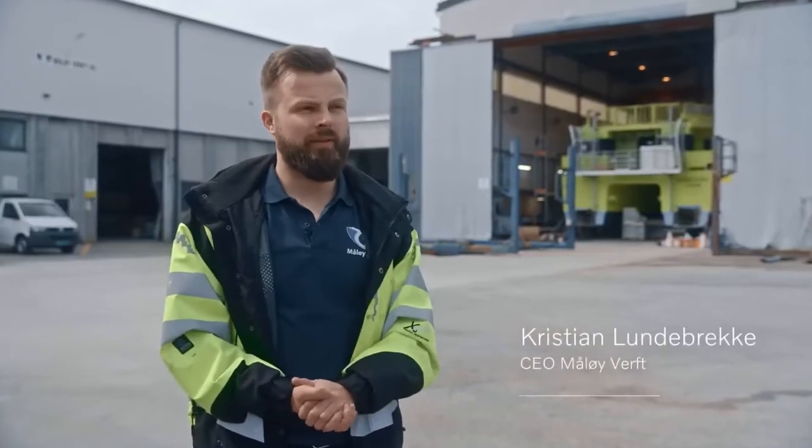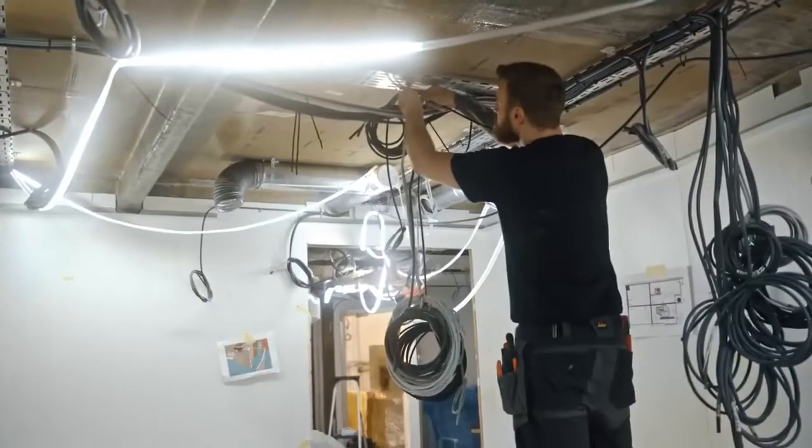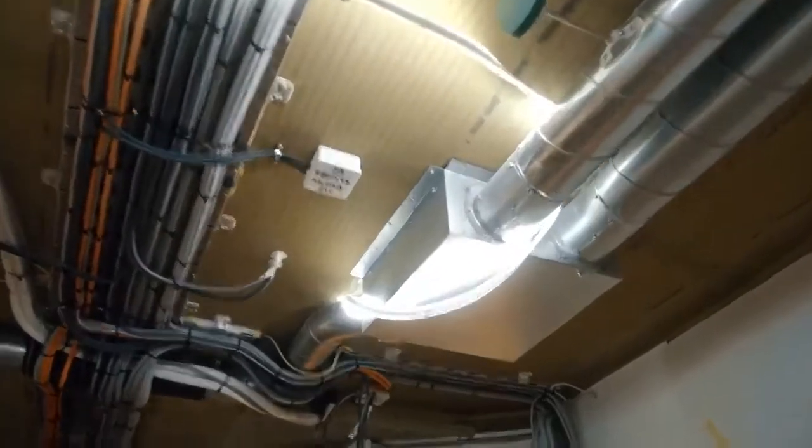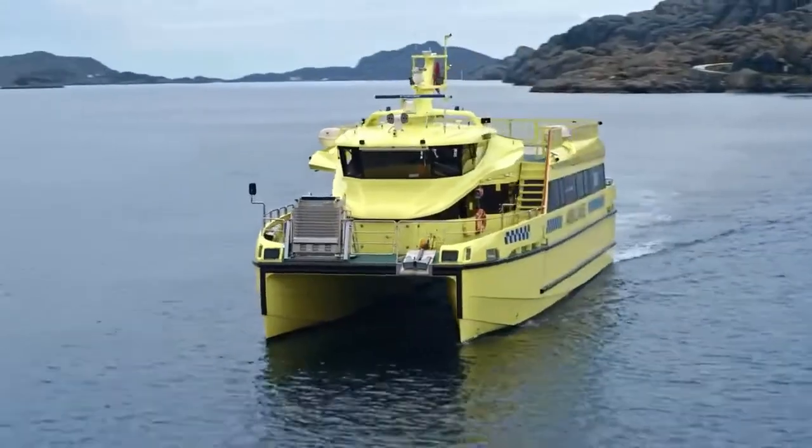In Måløy Verft, we specialize in building glass fiber catamarans. Here today we are building the second of 2 ambulance catamarans. These are the largest ambulance vessels today in Norway.